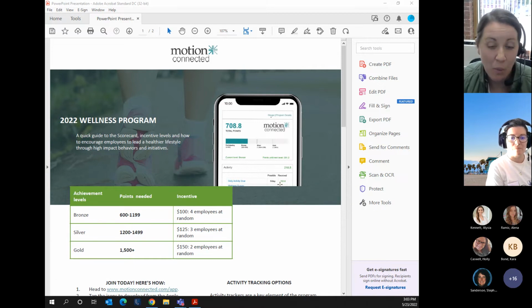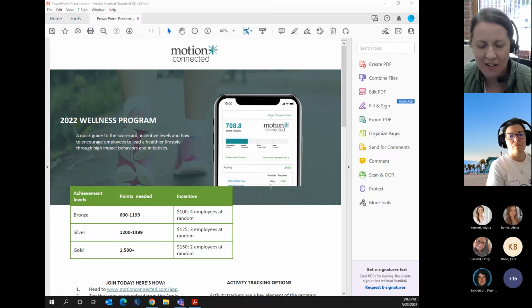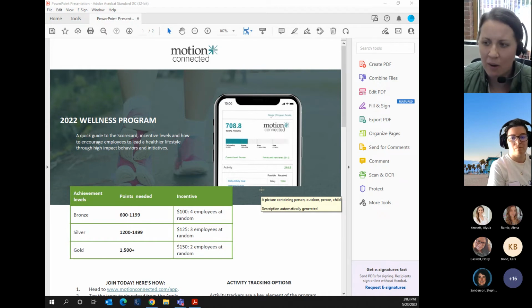One of those things is just wearing your device. If you wear an Apple Watch, a Fitbit, a Garmin, or anything that works with Google Fit or Apple Health, you can automatically earn daily activity points just by how much activity you're tracking. That's just one example. We're going to show you a couple more when we get into the platform.